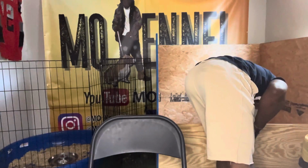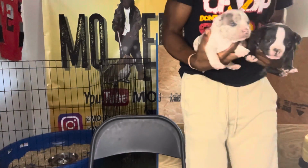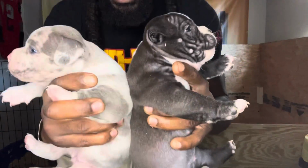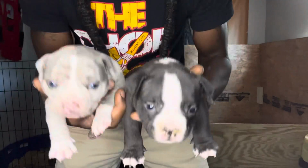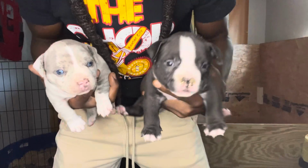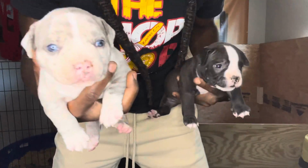So this puppy's 3.5 weeks, right? Let me show y'all this boy here, man, just to show you the comparison. So this boy, let me stand up. This boy is still the same size. He's the same size as puppies 11 days younger than him. That's how small this boy is. This boy is 4.5 weeks. This girl just turned 3.